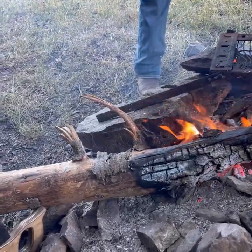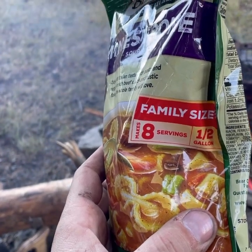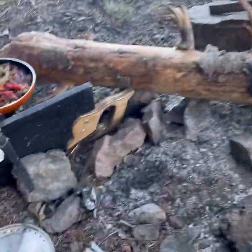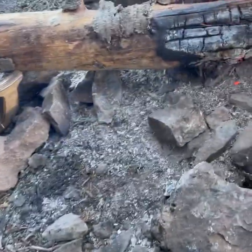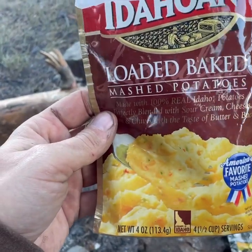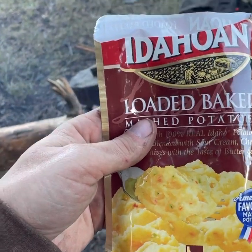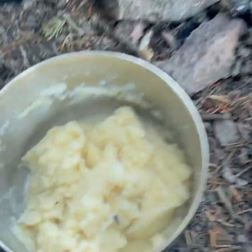All you gotta do is add water, makes 8 cups if you wanna use the whole bag. Just like that says, makes a half gallon. For about $2.50, you can make a half gallon of soup. You have all kinds between that. I mean, everything. They got chili, chicken noodle. Seconds, you got mashed potatoes. Good mashed potatoes.